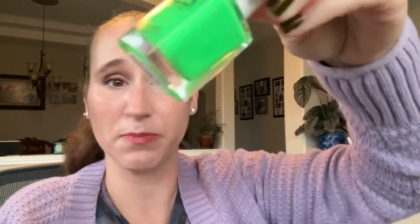Okay, Color Club Trees Please. This one, I don't think I have anything quite like it. I will set it aside just in case, but I don't think I have anything quite like that one. Okay, then we have Glitter Days I Need Kelp. Definitely keeping that one. Beautiful.